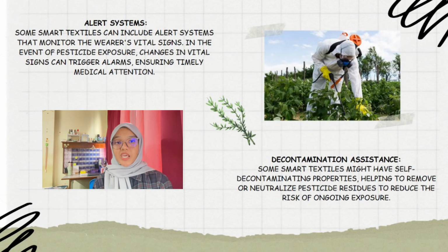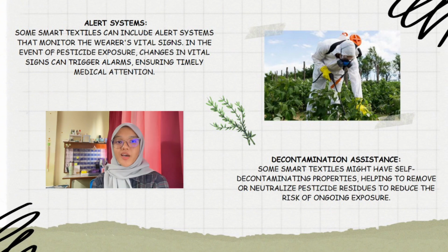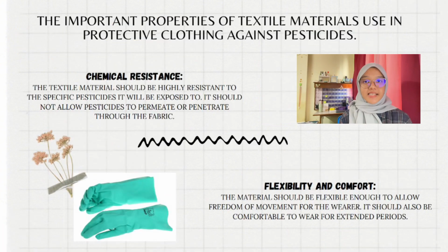For the next point, we have alert system. Some smart textile can include alert system that monitor the wearer's vital signs. In the event of pesticide exposure, changes in vital signs can trigger alarms, ensuring timely medical attention. The last point is decontamination assistant. Some smart textile might have self-decontaminating properties, helping to remove or neutralize pesticide residue to reduce the risk of ongoing exposure.